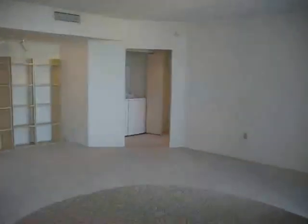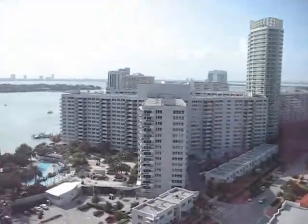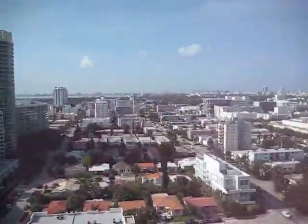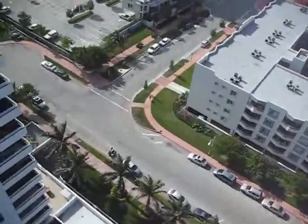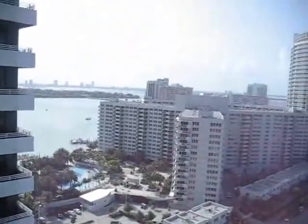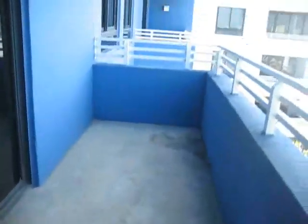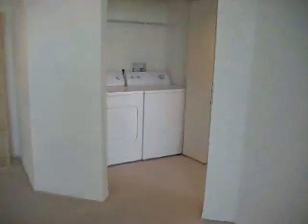But that's just a window. And here's your big balcony. There's the water. The northern light is rather indirect, but definitely pleasing. And this is your big living room. Comes complete with a washer dryer.